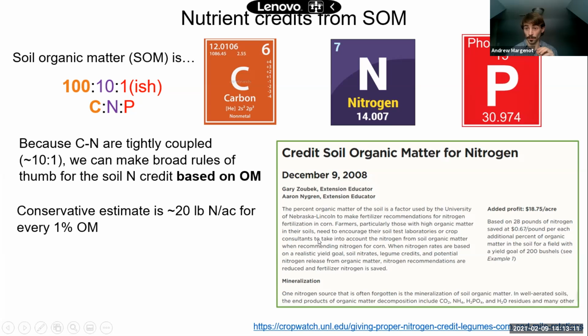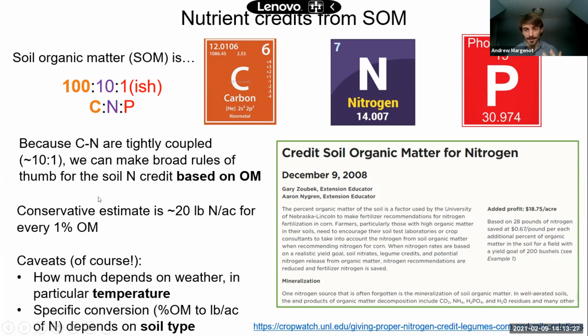The conservative rule of thumb is that for every 1% organic matter, there's about 20 pounds of N per acre that will mineralize. So this example from Nebraska puts it a little bit higher at 28 pounds per 1% organic matter. Now, there's obvious caveats here, right? So it depends on the weather. This is a potential. In an average year, and there's no such thing, that's how much could be given off from organic matter as a natural process.